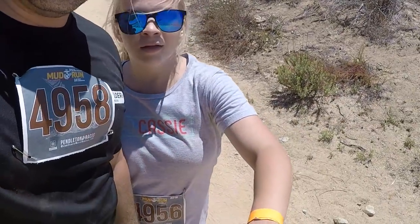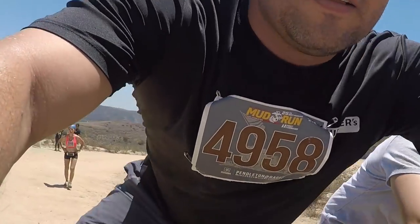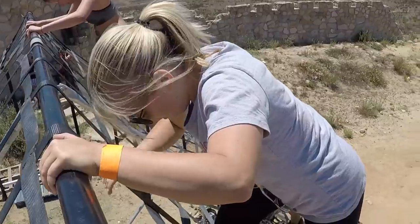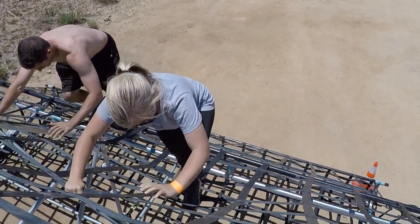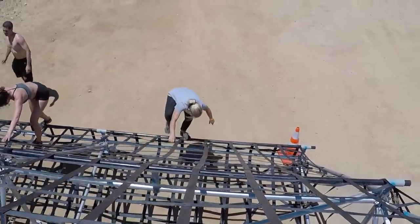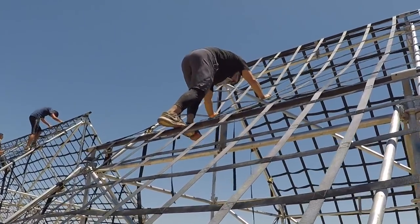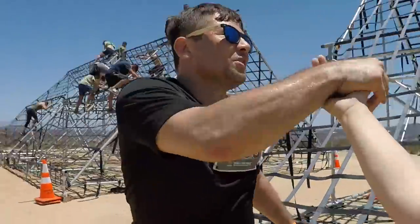All right, we're on another obstacle. This one looks cool. What is it called? Storm the castle. There we go, it's that one. You ready, Carlos? We gotta climb over. All right, Cassie. Oh, it's scary. Come on, you could do it. You gotta just watch your hands and your leg placement. I'm doing it. You got it? Got you guys. Go for it. Don't fall. Keep going, Carlos. Woo! Good job, Cassie. Good job.